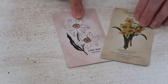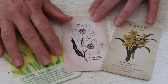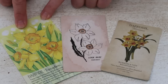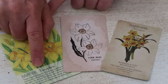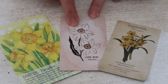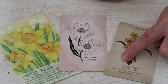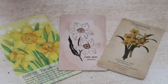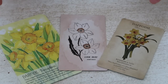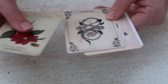We briefly looked at Narcissus because I showed you the card on the Maiden Oracle or the Pythia already. But here we have Daffodil. And even on my Soulflower, she's definitely referencing the tale of Narcissus, so the Greek mythology. So we have perception here, and here we have look away. And this is what I was talking about earlier. So with Daffodil, we have rebirth, new beginnings on Botanical Inspirations. So it can really vary, totally up to the creator, which way the message is going to go for any of the plants.